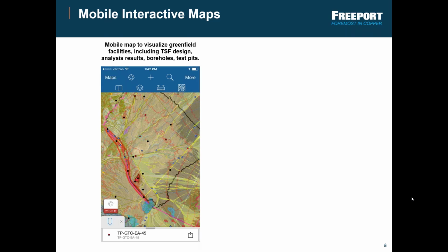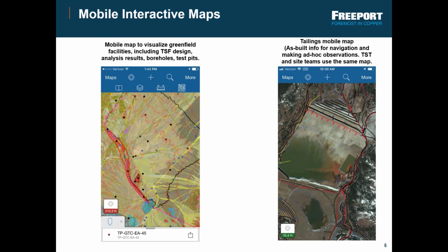The second screenshot shows an active tailings facility. As-built information is overlaid on top of high-res satellite imagery to allow site engineers and the stewardship team to navigate and make observations all over the site. One map has a dual purpose, depending on the user.